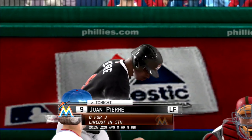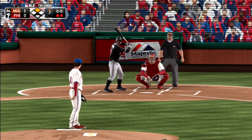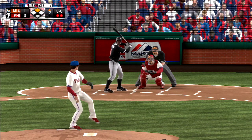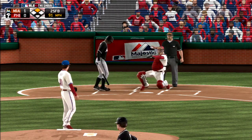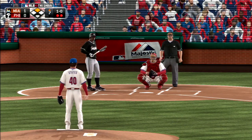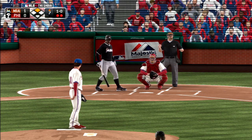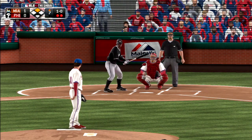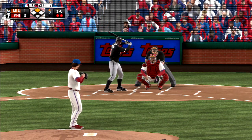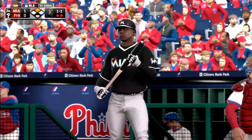Juan Pierre will stand in, and they've done a good job keeping him off base at the top of the lineup. He's 0-for-3 thus far. And he'll look at a fastball that doesn't miss by a whole lot. It's 1-0. Now a fastball for a called strike. It's 1-1.